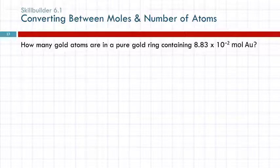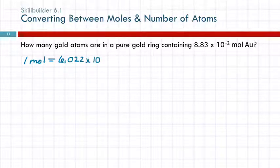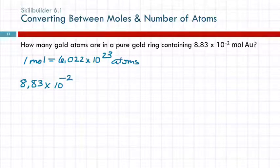So how many gold atoms are in a pure gold ring containing 8.83 times 10 to the minus 2 moles of gold? Remember, 1 mole equals 6.022 times 10 to the 23rd things. Here, in this problem, the things are atoms. 8.83 times 10 to the minus 2 moles.